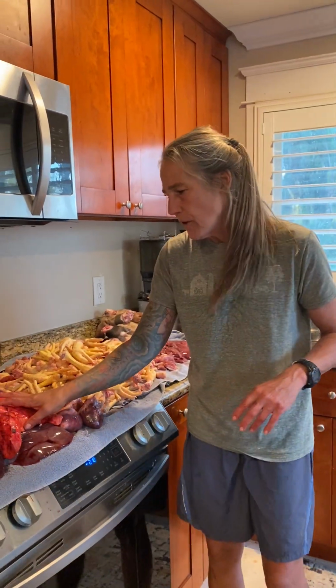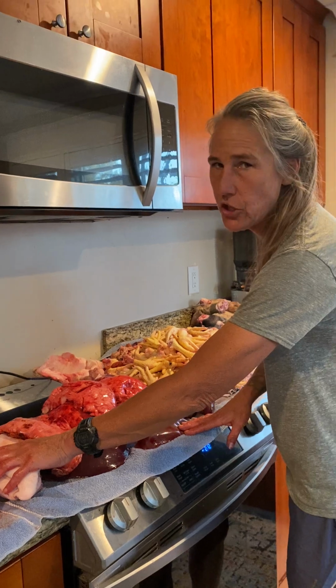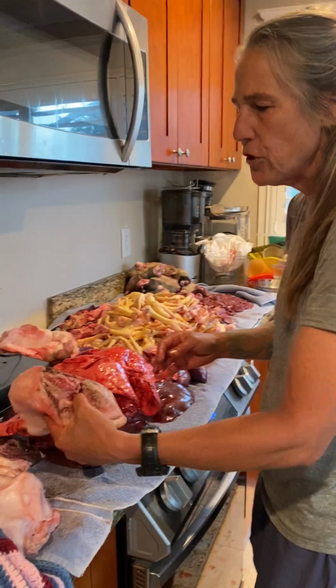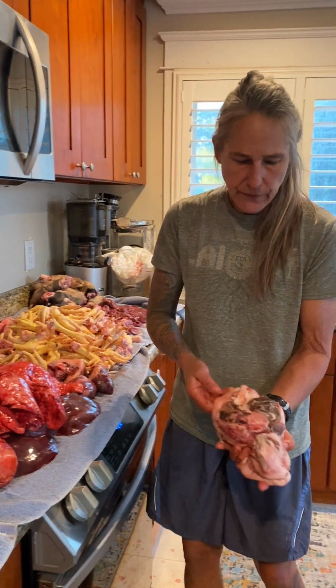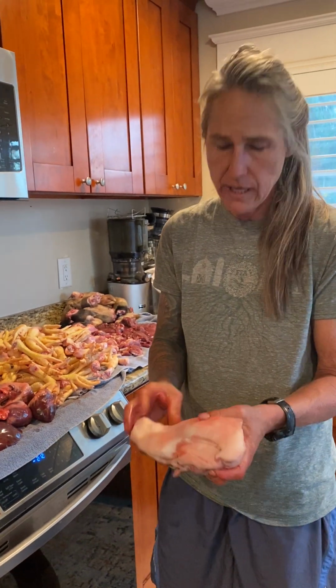You want everything, guys. So we've gone through the lungs. We've got the liver, we didn't touch on this. Okay. Beef cheek, or a pork cheek. This is a pork cheek, folks. So what is a jowl pork cheek?